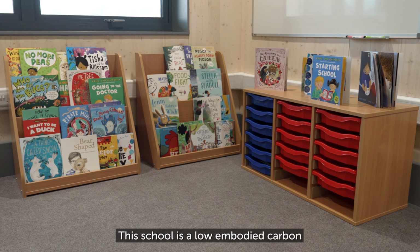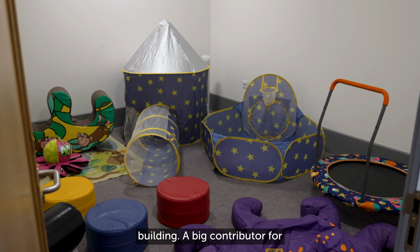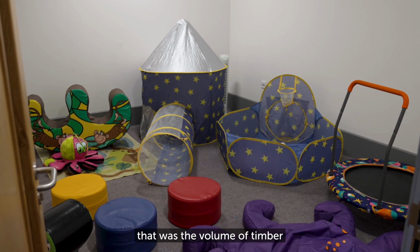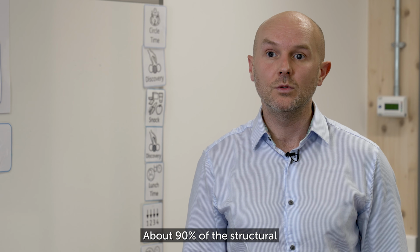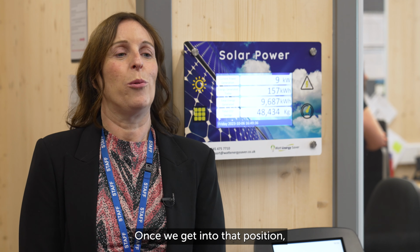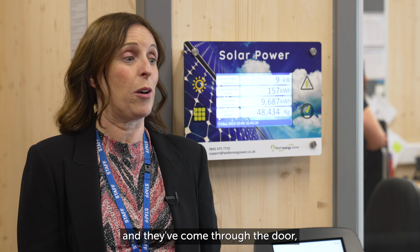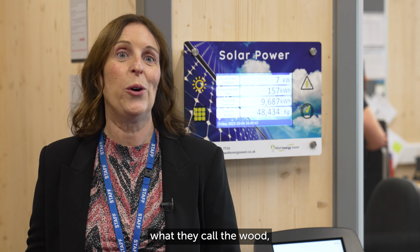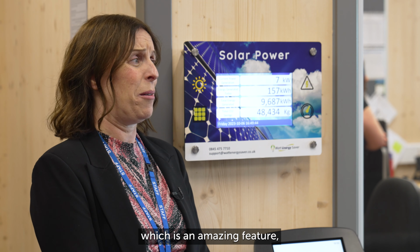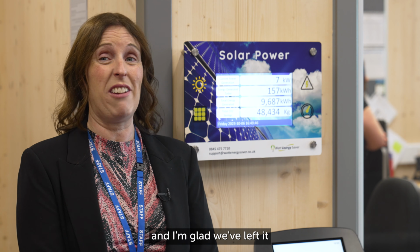This school is a low embodied carbon building. A big contributor for that was the volume of timber used for the building. About 90% of the structural frame is timber. Once we get into that position and they've come through the door, the first thing they want to do is actually touch what they call the wood, which is an amazing feature, and I'm glad we've left it in its rawest sense.